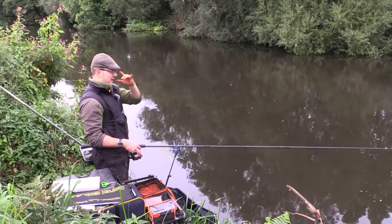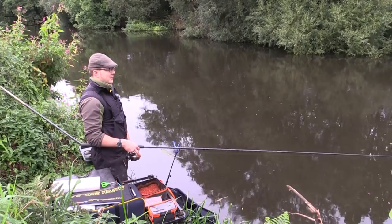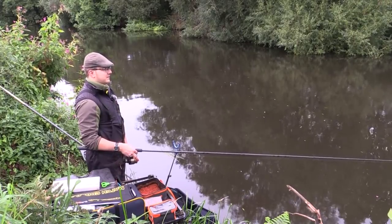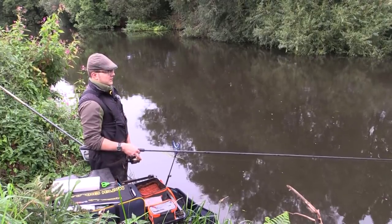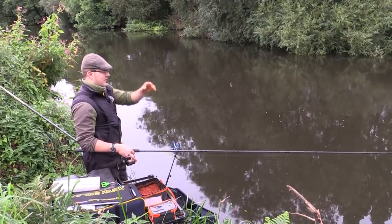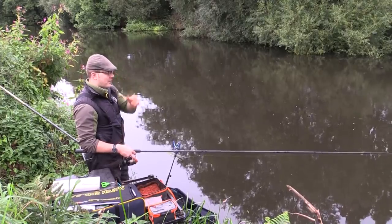But since I've been spreading the bait around a bit more, fishing further downstream to combat the wind, the bites have just been much more confident. I've had much more of them. I'm just going to try running this waggler right down the peg this time. Again, I know full well there's plenty of fish right over the feed, but I just want to see if there's anything that's dropped down the peg.